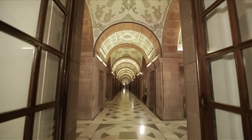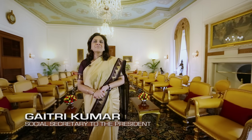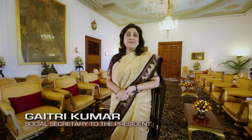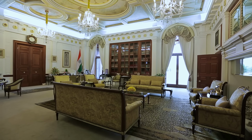Our brief was very clear. We had to make every part of Rashtrapati Bhavan functional, accessible, ready to be utilized. We had to maintain the heritage character of the building. We had to avoid purchases and make use of what we had in our Bhavan itself.